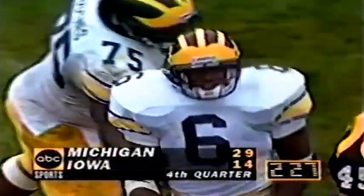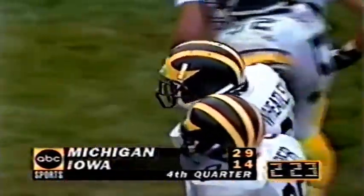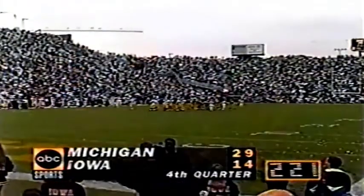This is Wheatley. Look at this hole. Patiently pick his way. He ran right off Rod Payne's block, the center, and he was battling really hard with the defensive tackler. He set him up, and he just broke it back behind him. A lot of Michiganders want to see the Wolverines pop in another one. It's 29-14, 2:20 to go.